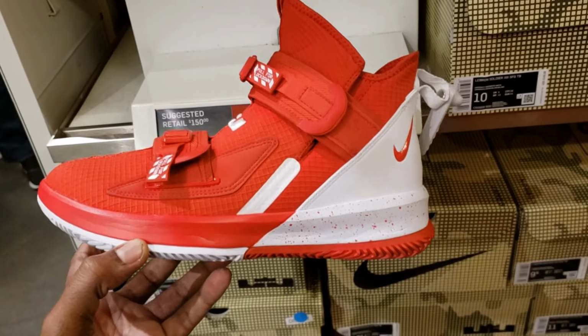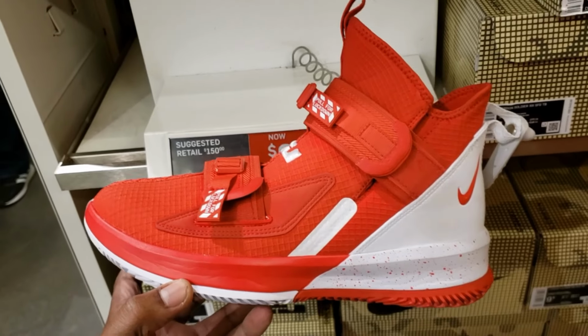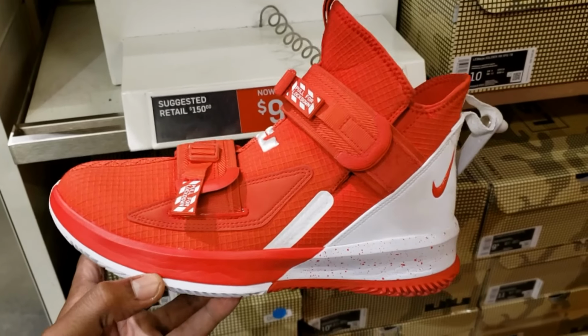The LeBron Soldier 13. What am I talking about? Cop, pass, fire or trash? 150 was, now it's currently 99 bucks.